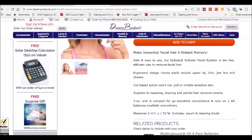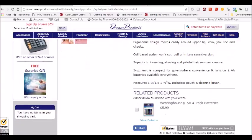The Epilady aesthetic facial epilator is the fast, efficient way to remove facial hair. Ergonomic design moves easily around upper lip, chin, jaw line, and cheeks. Coil base action won't cut, pull, or irritate sensitive skin. Superior to tweezing, shaving, and painful hair remover creams. Compact form to be used anywhere. Okay, you see now, it's a kind of product that people will like.